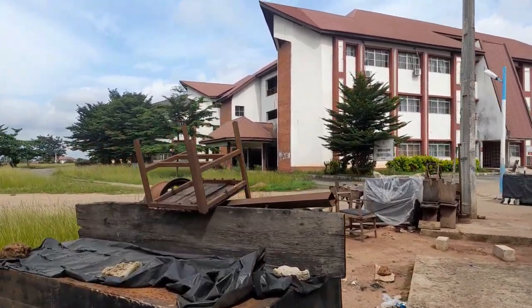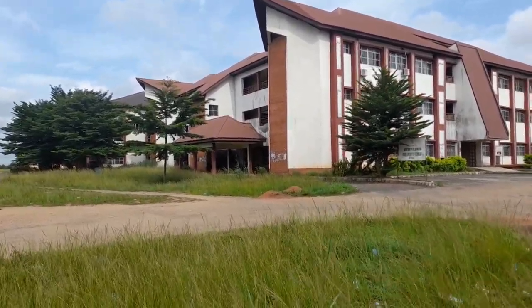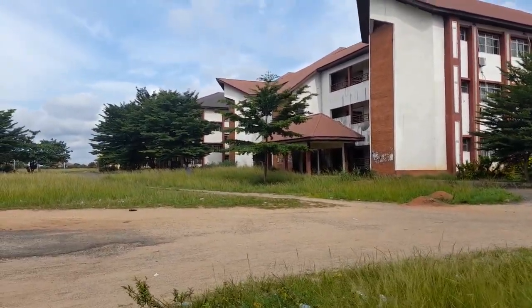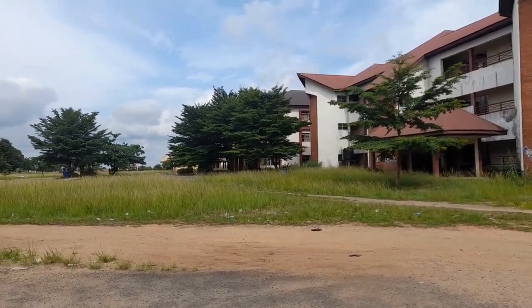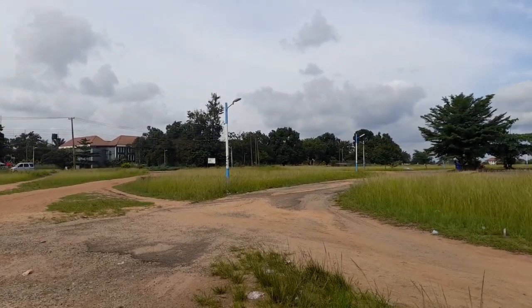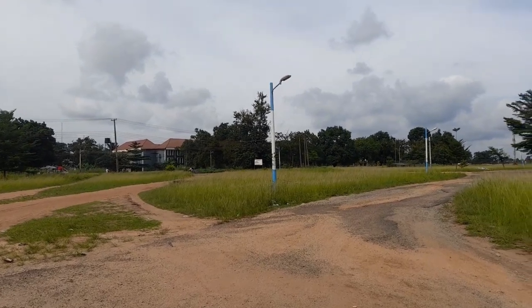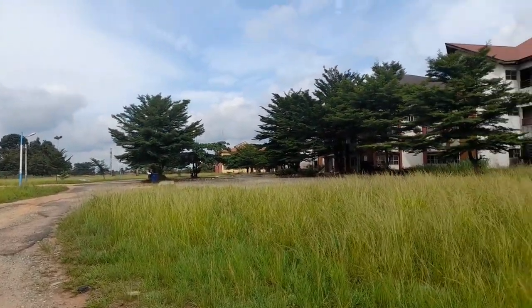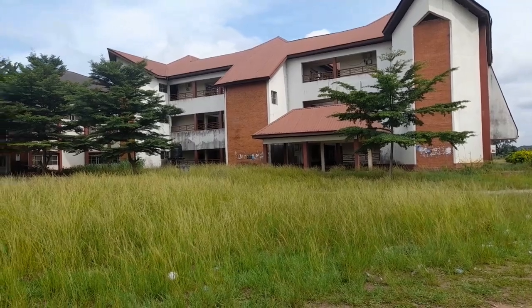This is the SEET Complex, the School of Engineering and Engineering Technology Complex. The original name is Goodluck Ebele Jonathan Complex. It was actually named after our former president. And the frontage is also green. It comprises different engineering departments like electrical engineering, mechanical engineering, polymer, and food technology is also here too.